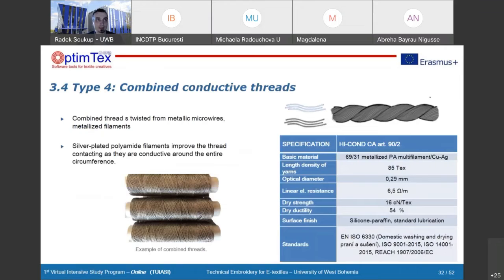Now we move to another type where it's possible to combine the metallized polyamide filaments and the hybrid microwires. So then the thread's contacting possibilities could be improved, because it's then conductive around the entire circumference of the thread.